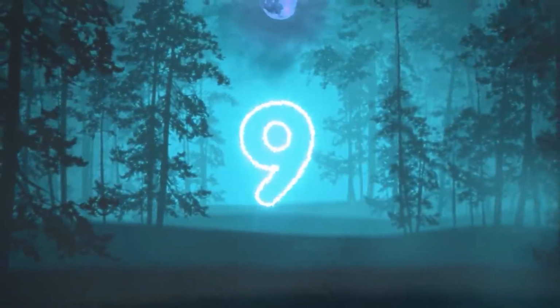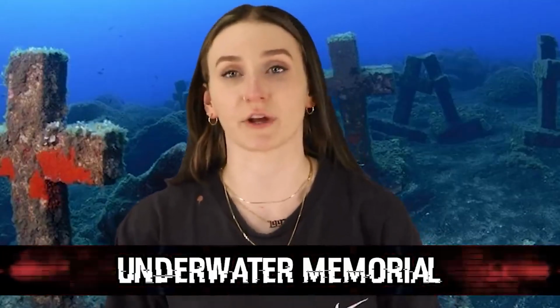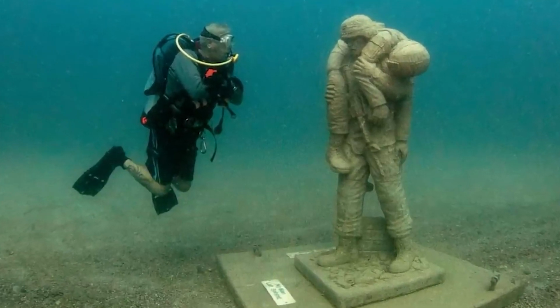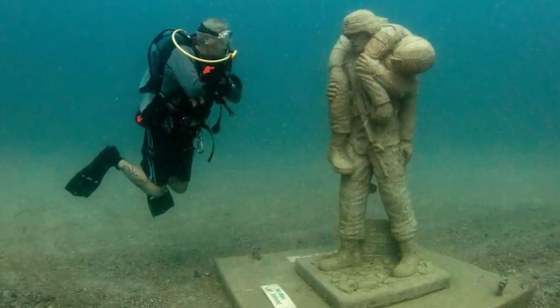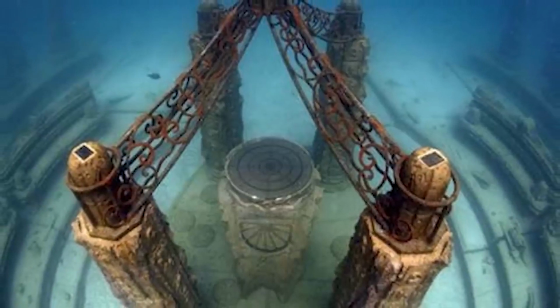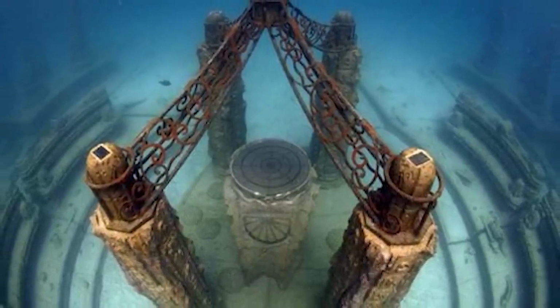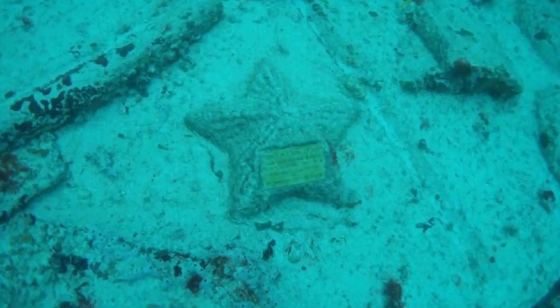In our 9th spot, we have the Underwater Memorial. The Sunken Crosses of Malpique is an underwater graveyard located in Spain. This spot commemorates a group of 16th century missionaries that were killed by pirates before being thrown into the sea. The site features 40 stone crosses at the bottom of the sea off of the coast of La Palma in the Canary Islands. The site was created in 2000.